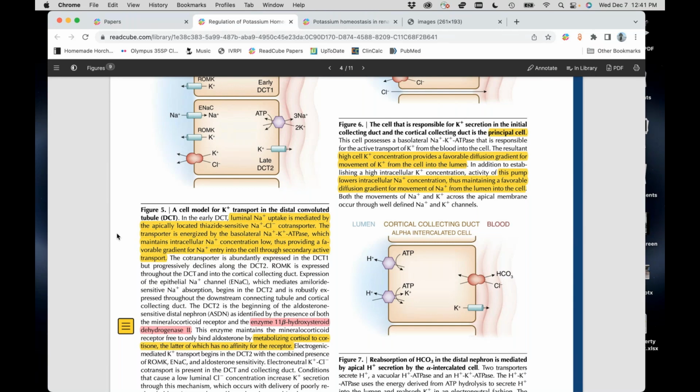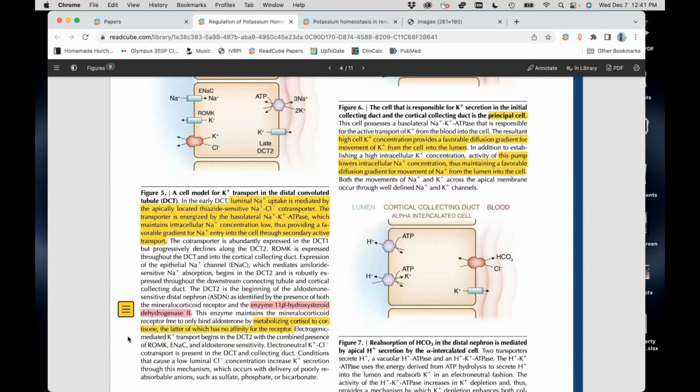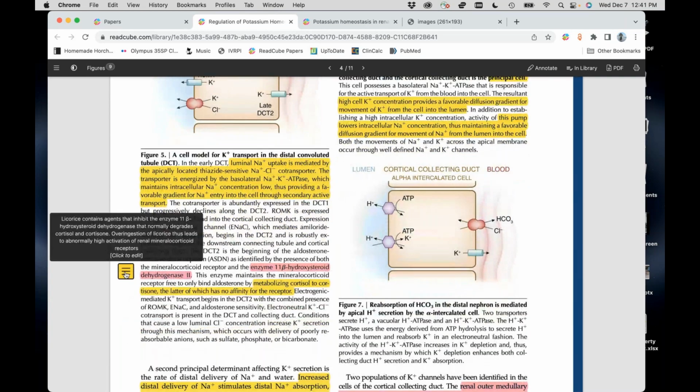And it's not driven by aldo. And that's why we call it the syndrome of apparent mineralocorticoid excess, which is cool. And unfortunately, people have actually died. There have been reports of people having cardiac arrest because they eat so much licorice that they develop severe hypokalemia associated with it.